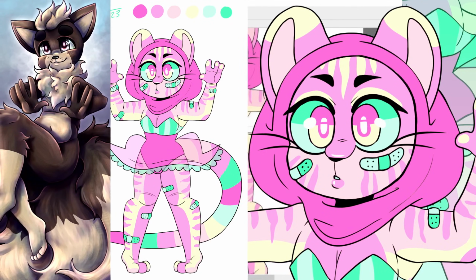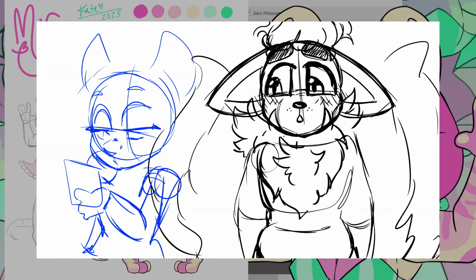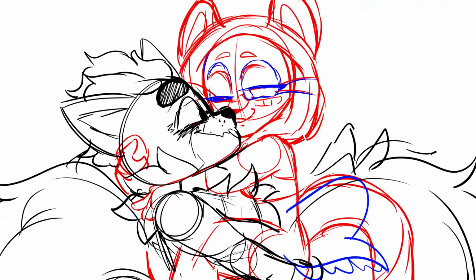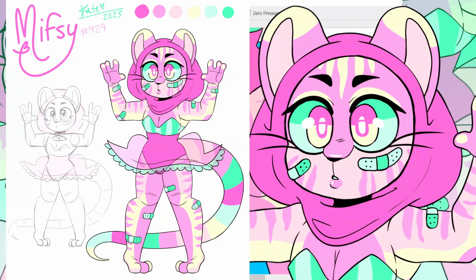I did a sketch of them. If I have the file still, I'll throw it up for you. But they're so cute because Ezekiel's such a little softie, and Mifsy, I think she's kind of hard-headed, abrasive, but very fun to be around. So I think they make a cute couple.